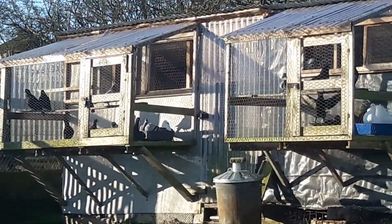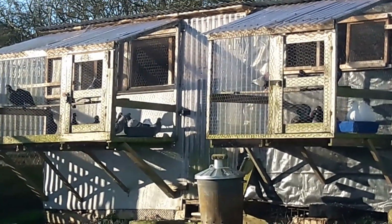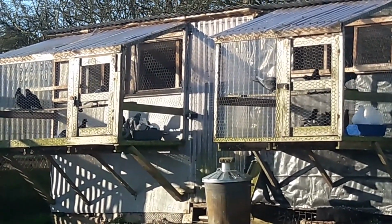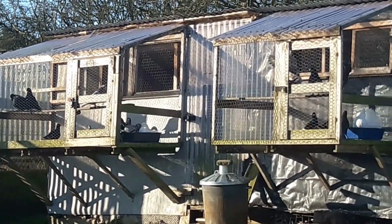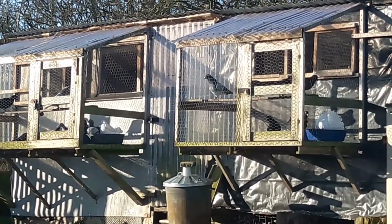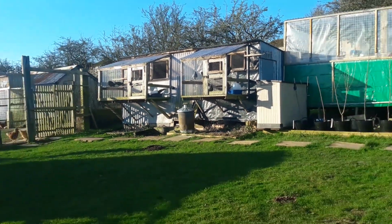Right guys, the baths are in and all the birds are going to have a bath. They'll positively enjoy this, then they'll just sun themselves out in the aviaries and dry themselves off. Let's have a quick look in the polytunnel, see what's going on.